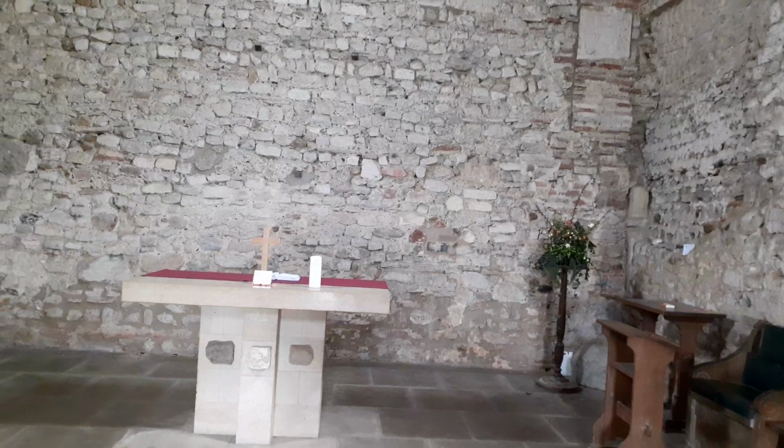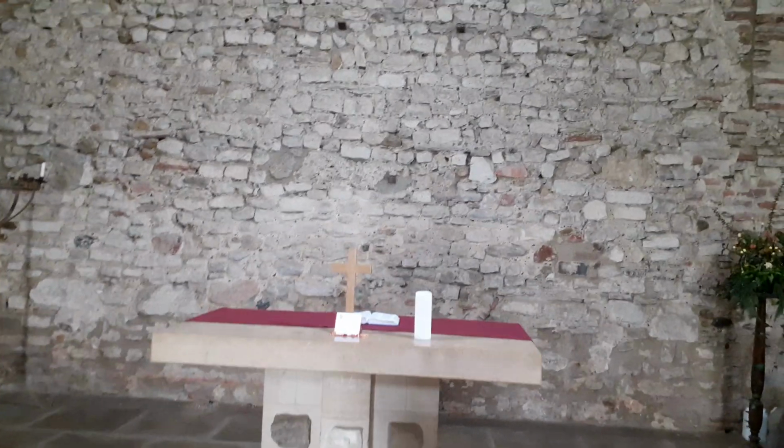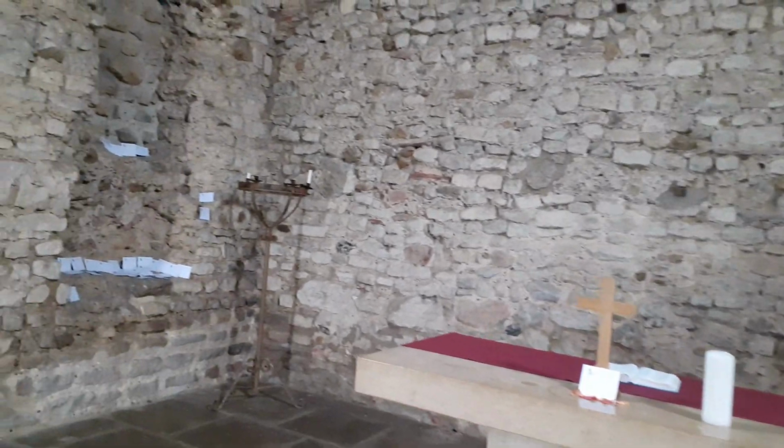Personally, I could not count how many church windows I've looked at, and it seems a fair proportion are of St Cedd.